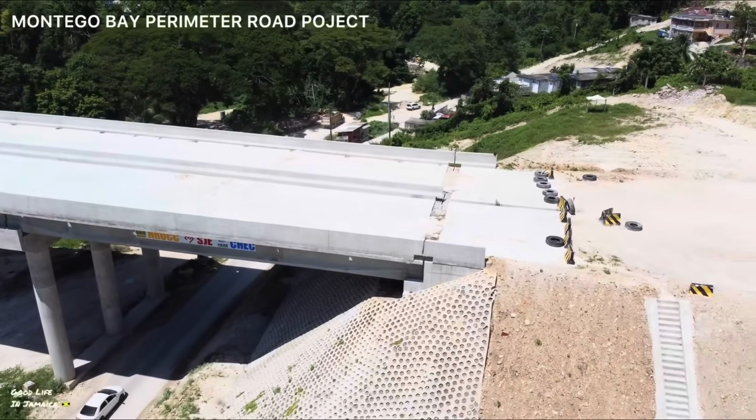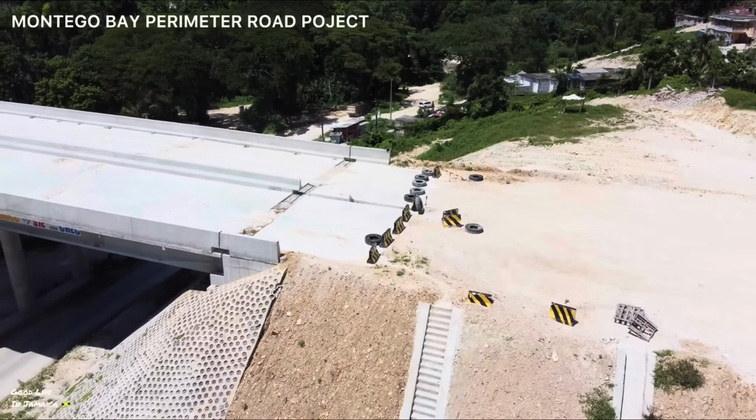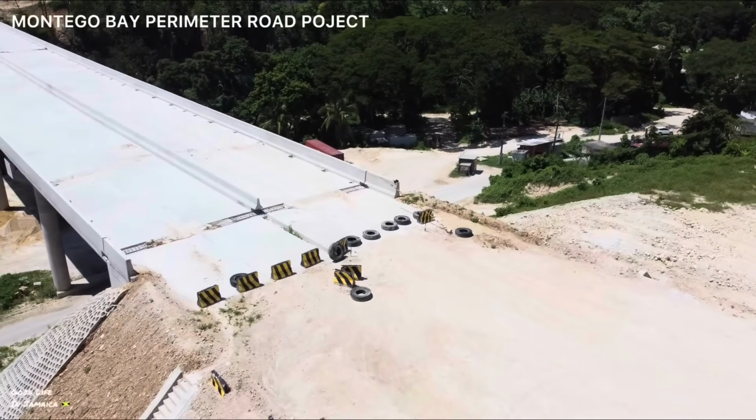Wow, just listening to the audio, we learned a lot about the construction of this bridge, the different features that this bridge has to withstand the load and pressure. It's just an amazing feat.